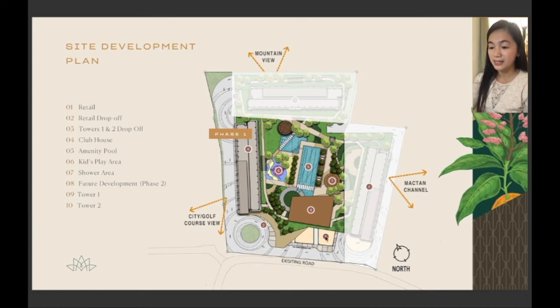It's got a retail area here. It is on the side of the road. There's also a retail drop-off over here. Tower 1 and Tower 2's drop-off is over here. There is a clubhouse, an amenity pool, kids play area, and a shower area. And these are the towers 2 and 3, which are for future development.